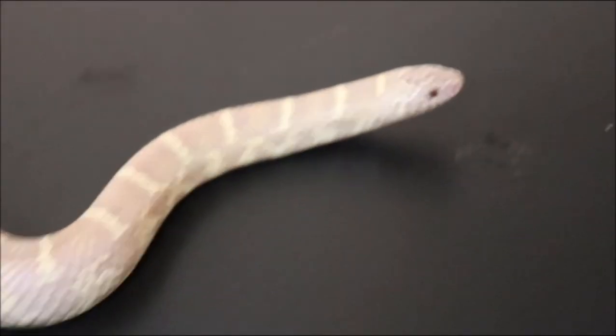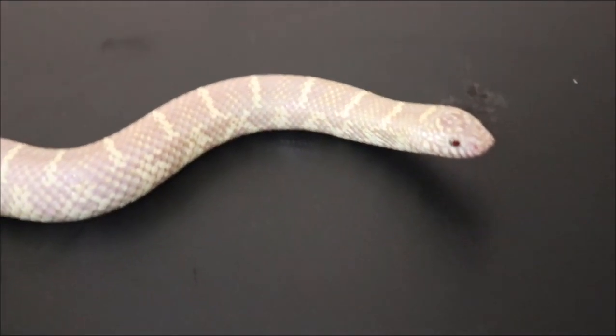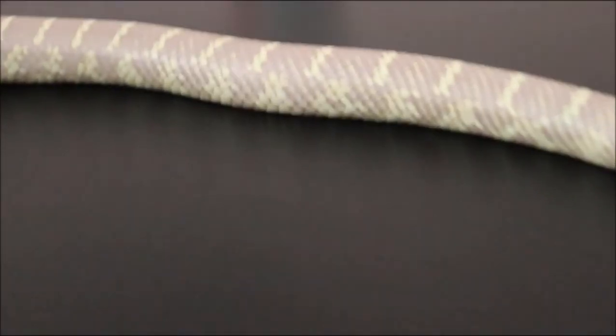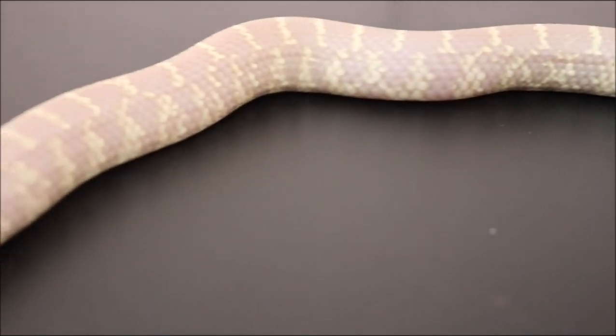Now, we also have in our collection albino Florida Kings. Here is an example of a young female. She has not reached sexual maturity yet. She is still what we would classify as a subadult, but with her voracious feeding appetite, she will be an adult before we even know it.